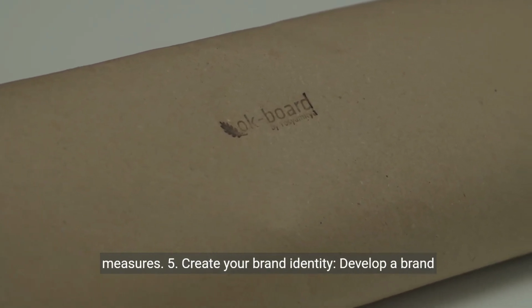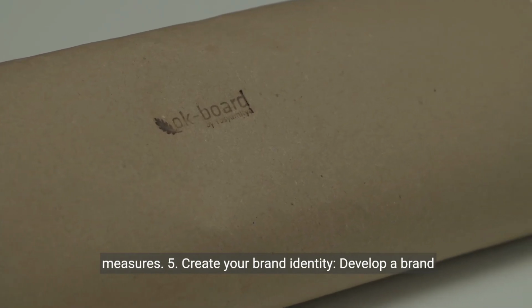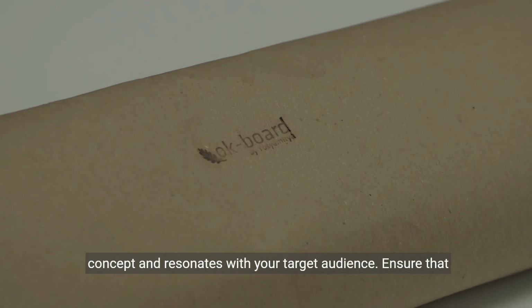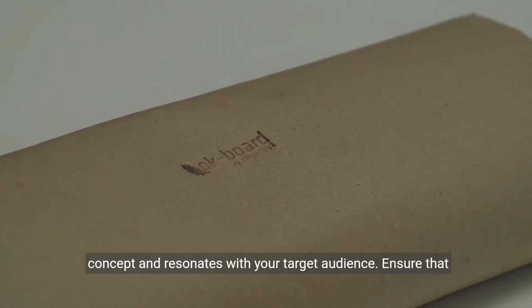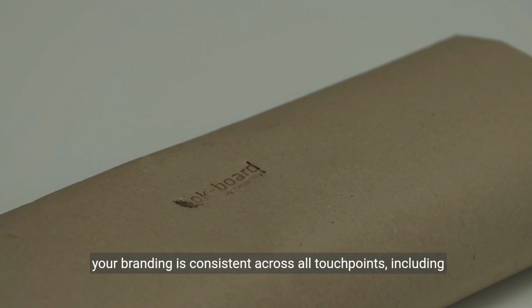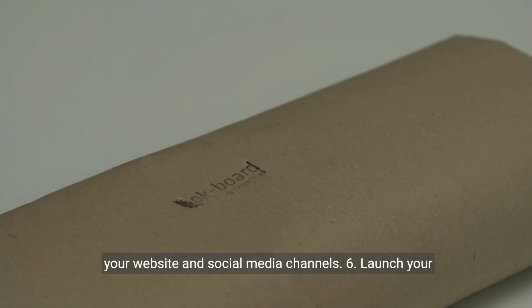5. Create your brand identity. Develop a brand name, logo, and packaging design that reflects your product concept and resonates with your target audience. Ensure that your branding is consistent across all touchpoints, including your website and social media channels.